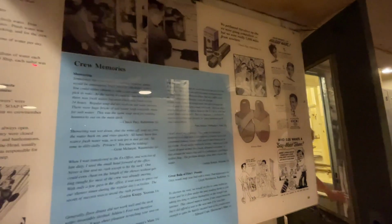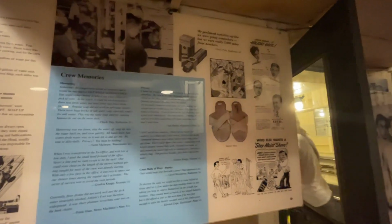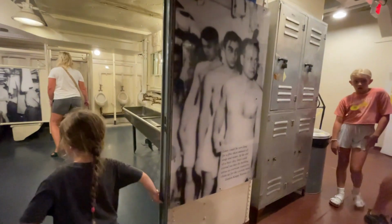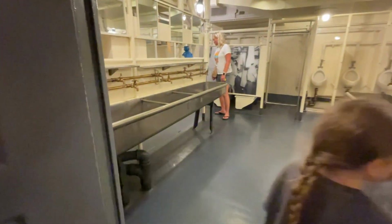Shower shoes. Oh my goodness. This is the bathroom. Okay, ready to go in? See what it was like? Lines could be very long for a short few minutes at the shower. All right, sinks.